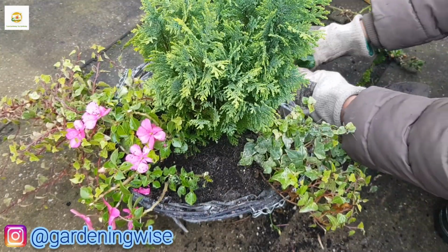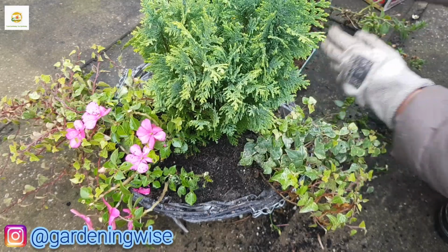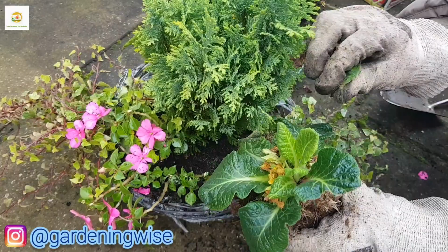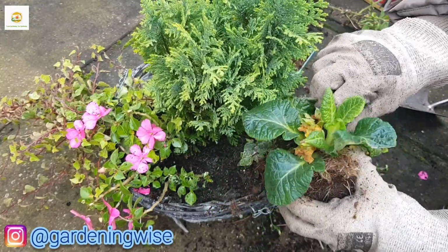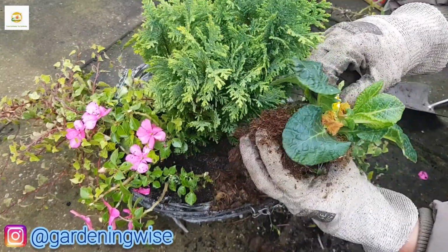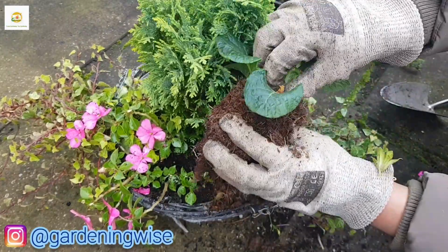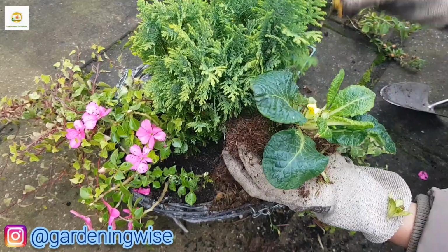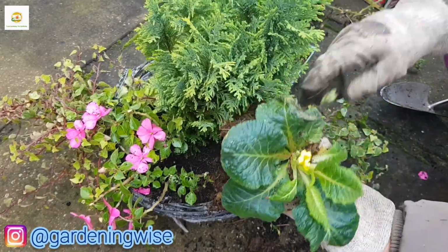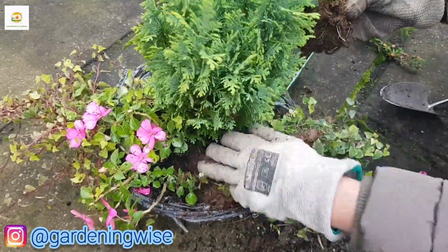So what I did, I just took out the plants which I wanted to take out, and I replenished the compost with a little bit of fertilizer, which is fish, blood and bone, so it has all the nutrients in there. And now I'm going to plant my primroses in there, which I bought at a discounted price. They are not looking really good, so I'm just taking the dead bits out, and then I will plant them in there. I will add a little bit of compost as well.